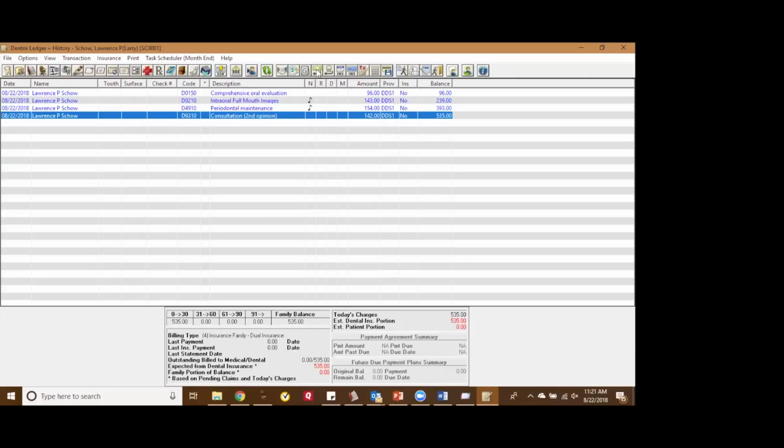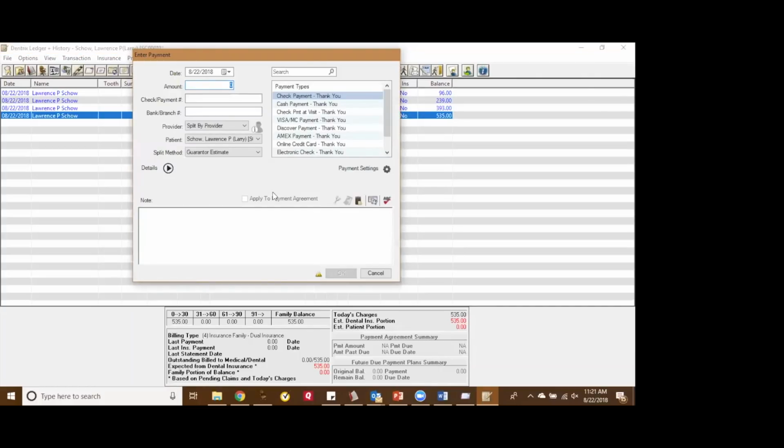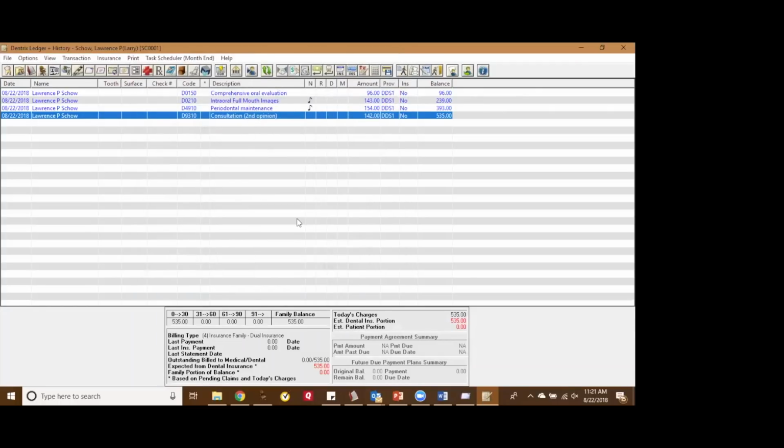So when you open up your payment agreement and you have Dentrix Pay, you're going to have a little button down here in the payment window that says use credit card on file or store credit cards. So those features are available in Dentrix G7.